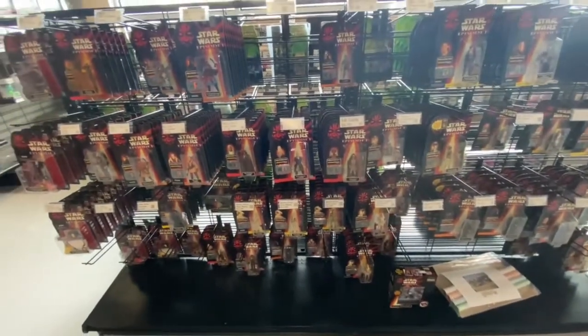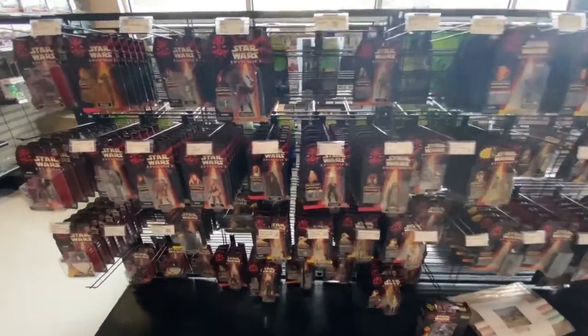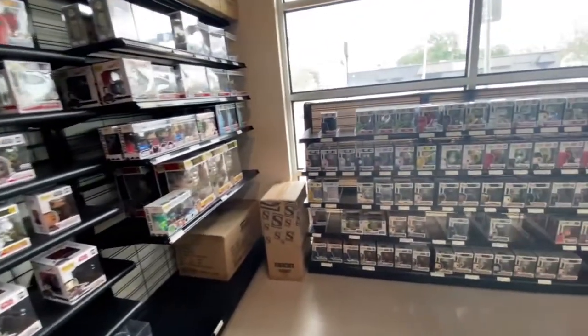And there's all of these toys. You used to take a little communicator thing and they would talk back to you. They were so neat. If you are a vinyl and pop collector, this spot is for you.